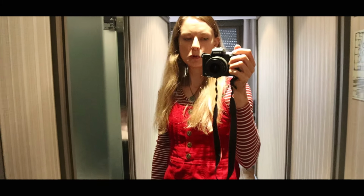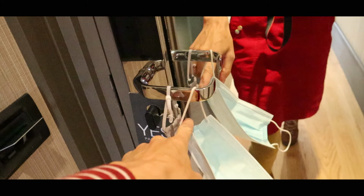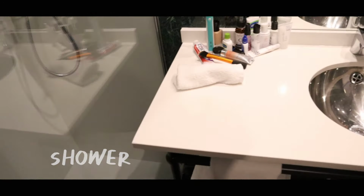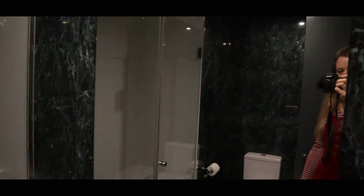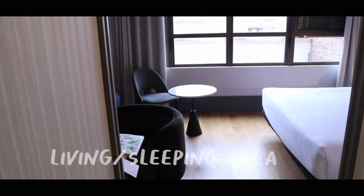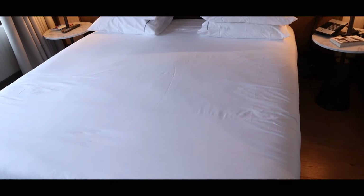So are you ready for the tour? This is the door with a full-length mirror. Got my masks ready to wear so I don't forget, and quite a scary light. We've got the bathroom. Out into the hallway and come through to the living, sleeping area. Got a really big bed. Quite like the lights.